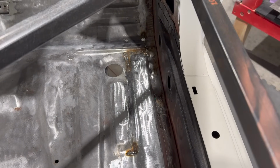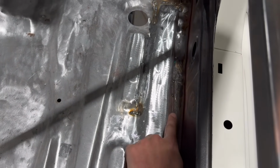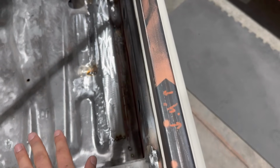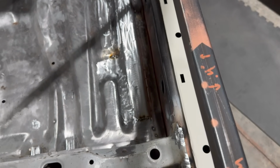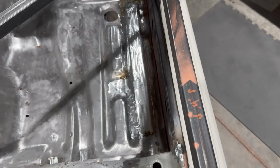If you guys remember what was in there, I just built a temporary replacement piece at one point, and it was just so bad. There's no going around how bad that repair was. Obviously we're at a whole new level now with our fabrication skills. So got everything fitted up how it would have been from factory.